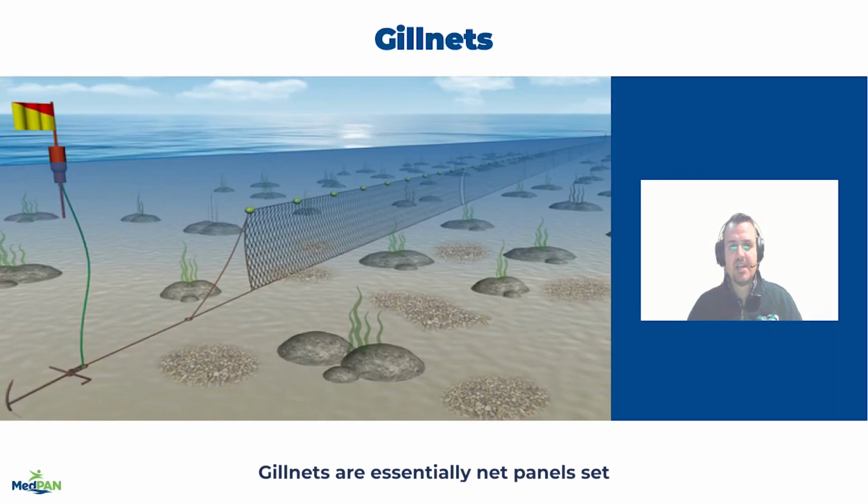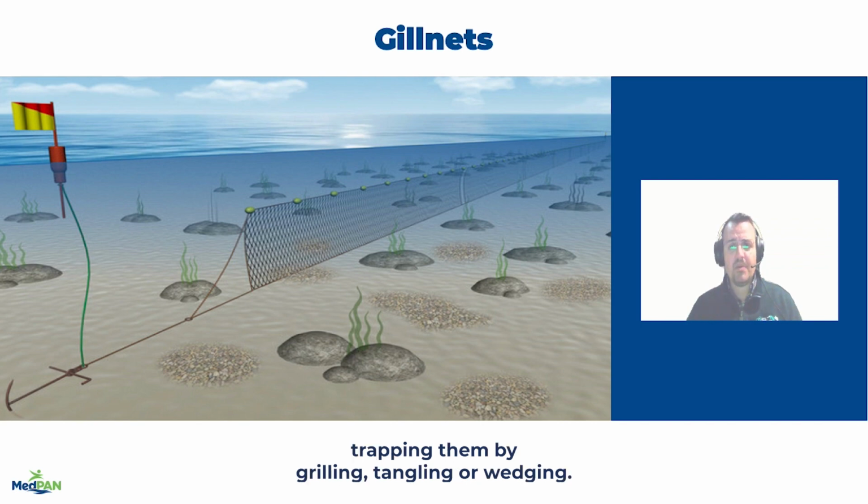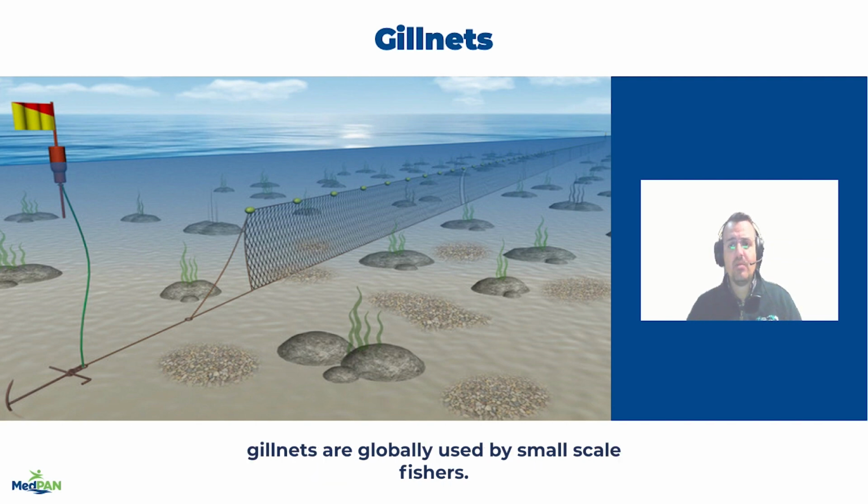Gill nets are essentially net panels set vertically in the water, held in position by floaters and sinkers. They are designed to catch fish as they swim into them, trapping them by gilling, tangling, or wedging. Whether on the seafloor or drifting on the surface, gill nets are globally used by small-scale fishers.